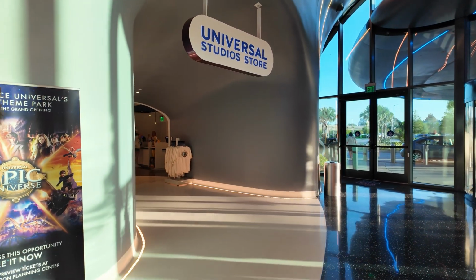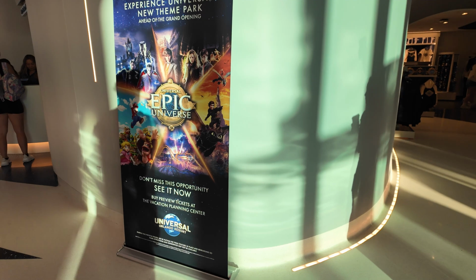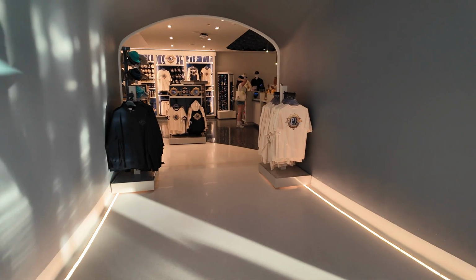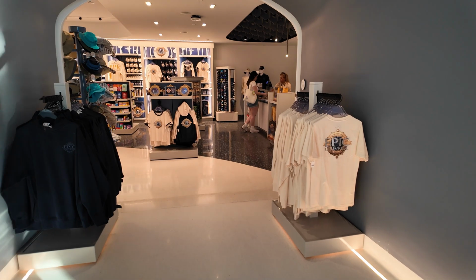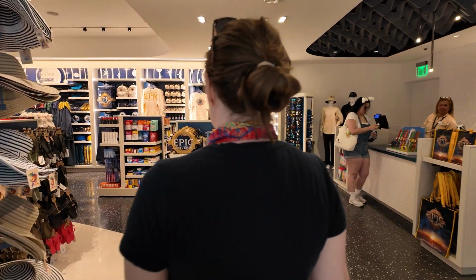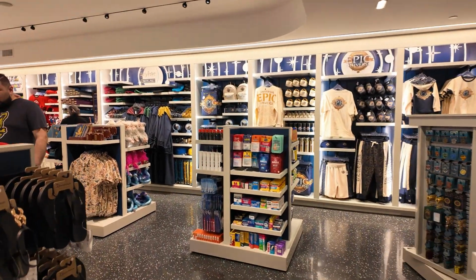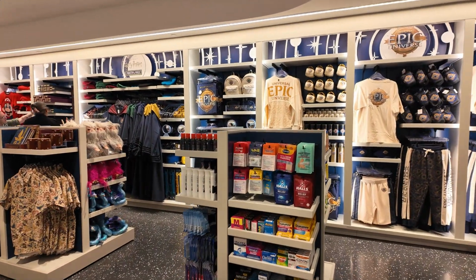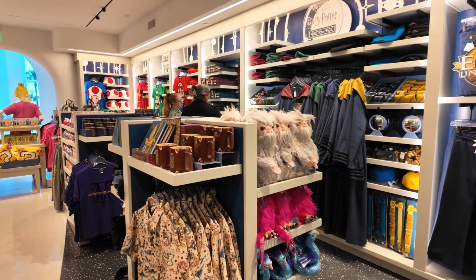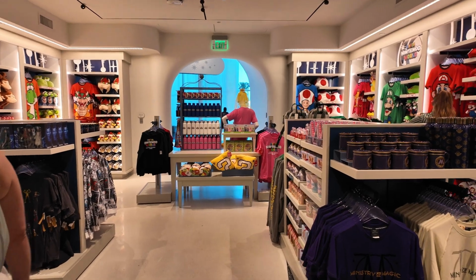So we are here right now during the preview time for Epic Universe. You can see it's all the stuff for Epic, and the store is very Epic focused, being a resort right near Epic. It's a decent sized store. A whole bunch of Epic Universe merch, Harry Potter, Super Nintendo. They hit a little bit of each of the worlds.